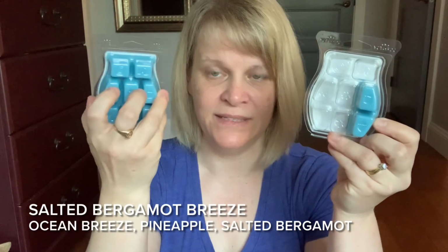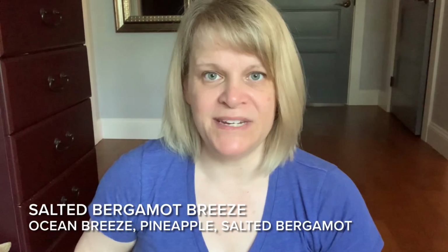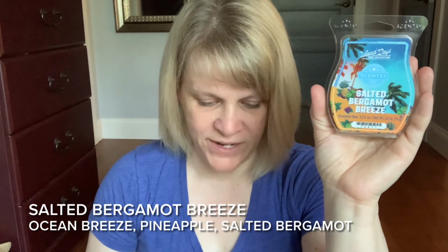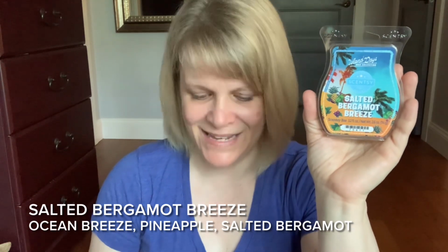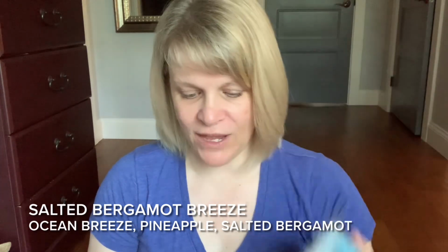All right, the next one we have is Salted Bergamot Breeze. So this one is a pretty blue colored wax. And on cold sniff, it's about a medium intensity, and I would put this in the fresh category. Scentsy says, a refreshing ocean breeze carries hints of pineapple to groves of salted bergamot. So I have a note here, it's sweet and floral fresh, very aquatic.